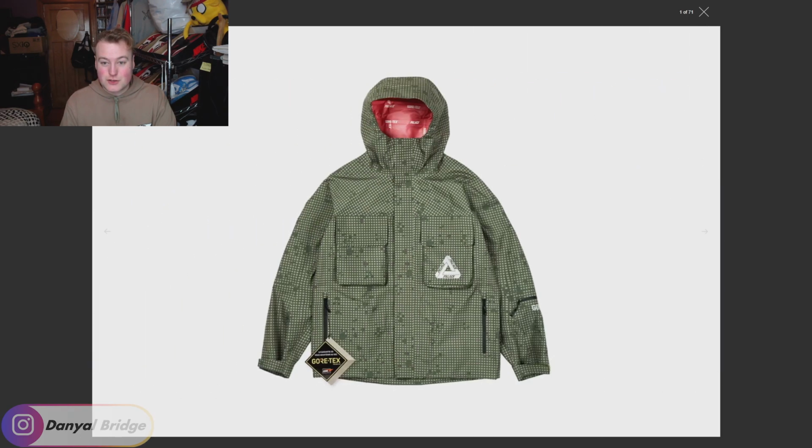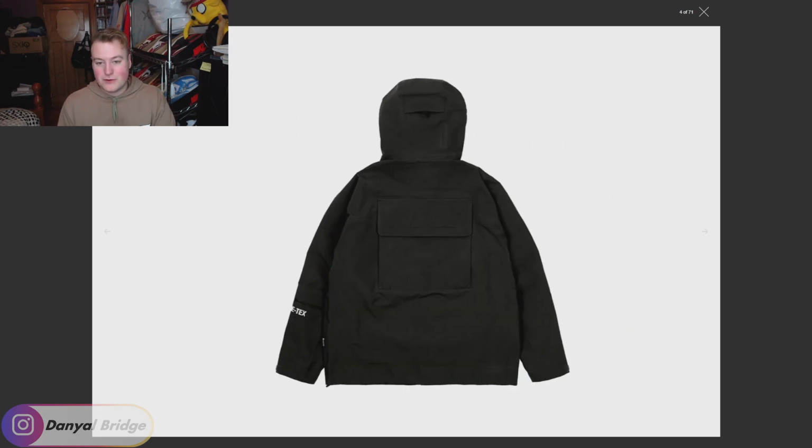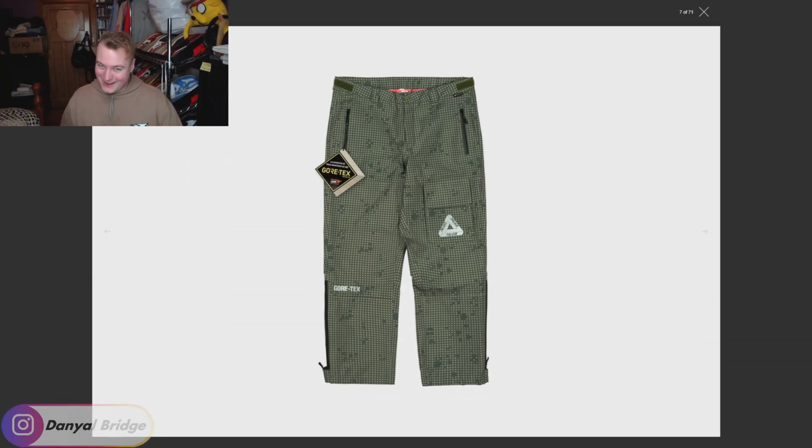The Gore-Tex Da1 jacket. I'm gonna say the black one's my favorite just because of its versatility. I'm not looking to pick it up this week, but yeah, pretty solid piece if you guys are into this type of silhouette. But we'll move on now and have a look at the second item releasing this week. Come on, guys. If we're gonna get a top half for a Gore-Tex piece, we're gonna get a bottom half, and it would be very weird of Palace to not release it in the same week.